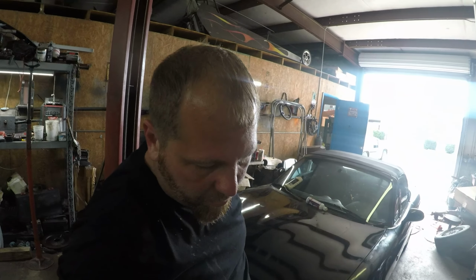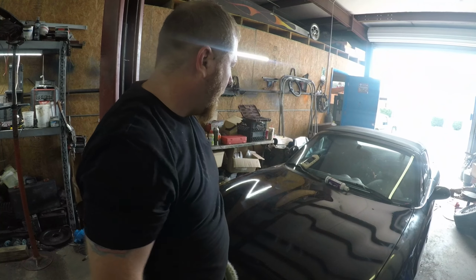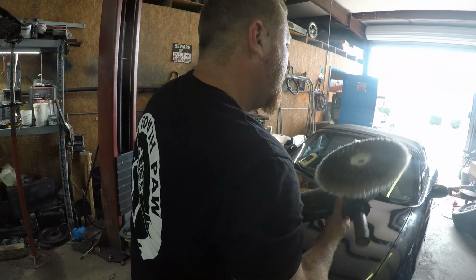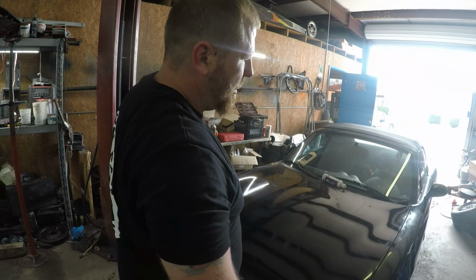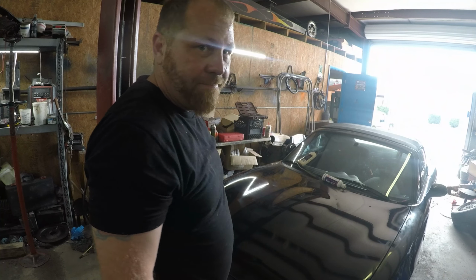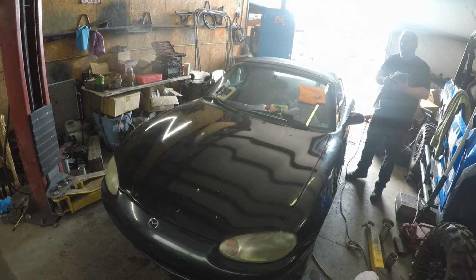My battery's about to die. I don't want to film a whole lot of this. You can now kind of see the entire hood is nice and shiny. I'm going to go back over it after I clean this with the rejects, just so you can see it. And then I will turn the camera back on so I can show you the next step.